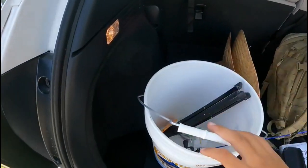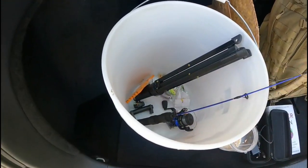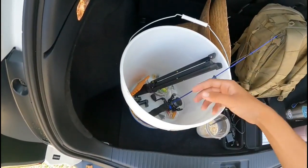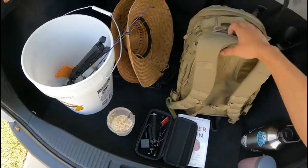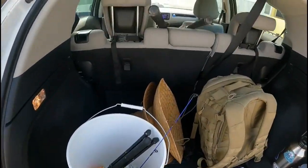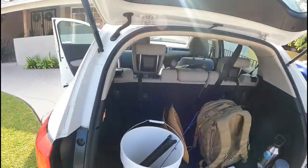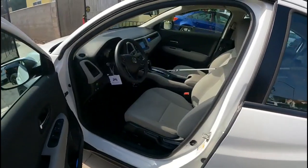All right, so we got my bucket here. We got my small rod, just in case we do the small rod challenge on the pier. We got a sabiki rig, some swivels, my mount, and then in here we got all my rigs. Breakfast, you know what I'm saying? About to depart from the house. Go catch some fish.